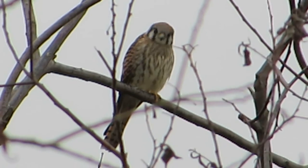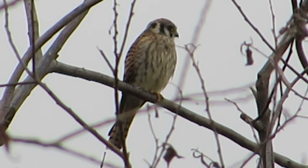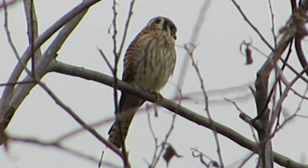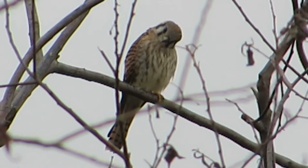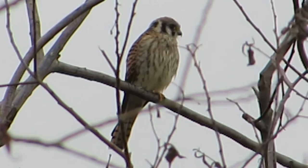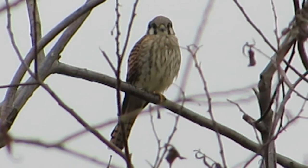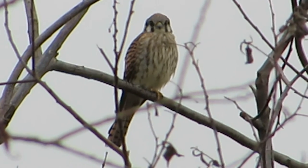There's our kestrel, looking at a bird that landed right below her. She's just kind of enjoying her perch today. I should back off. I think I could pick it up there, but that's what she's looking at. I saw it fly in.